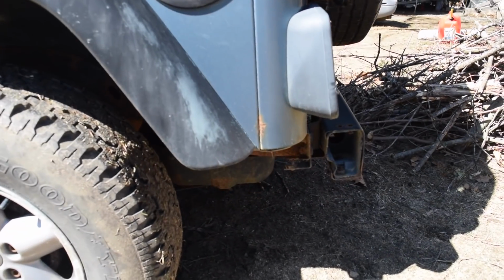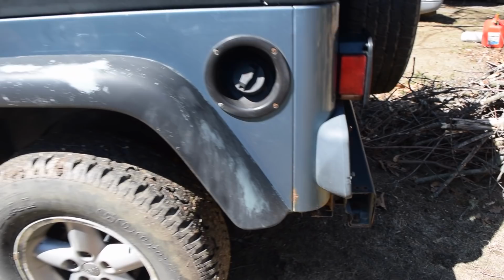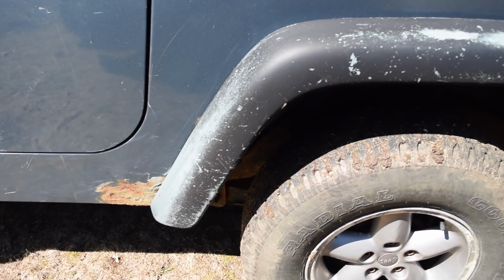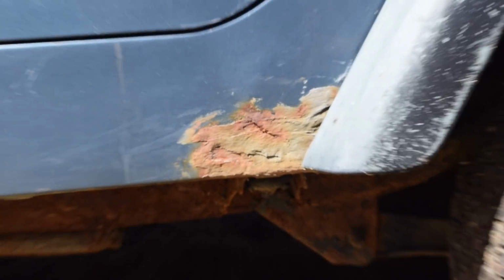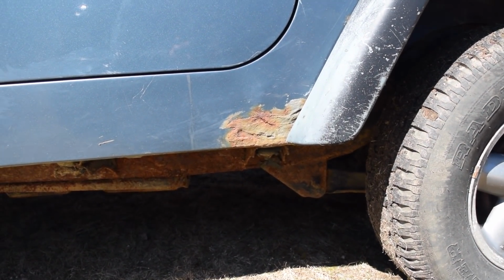Onto the driver's side, you have a little bit of rust forming in a normal part there, but not very much at all. And of course, all 4 of the fender flares are going to need some paint. Now, down here on this side rocker, looks like something was damaged, and they began to repair it, but they didn't quite finish the job, so that's going to need to be cleaned up.